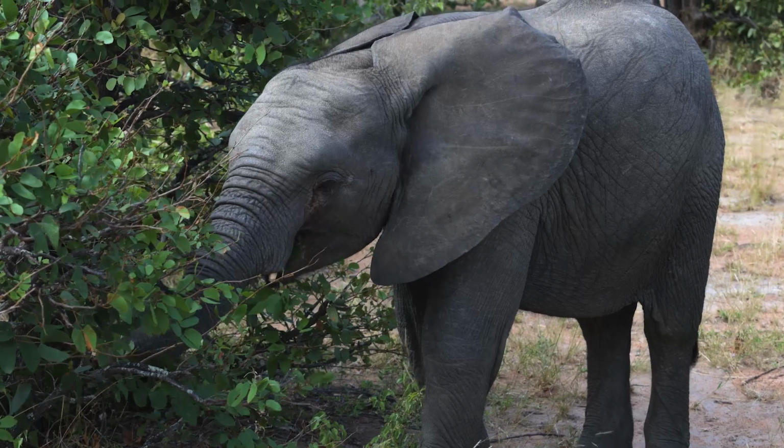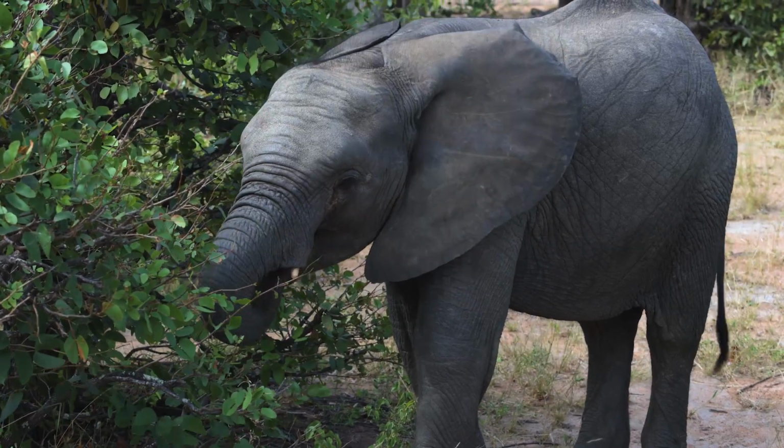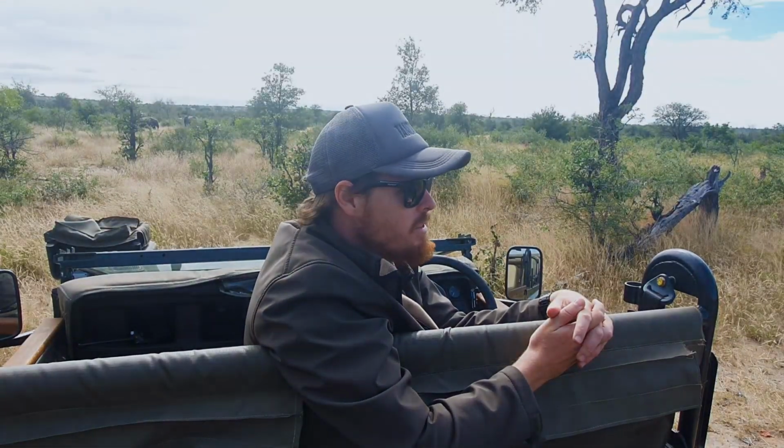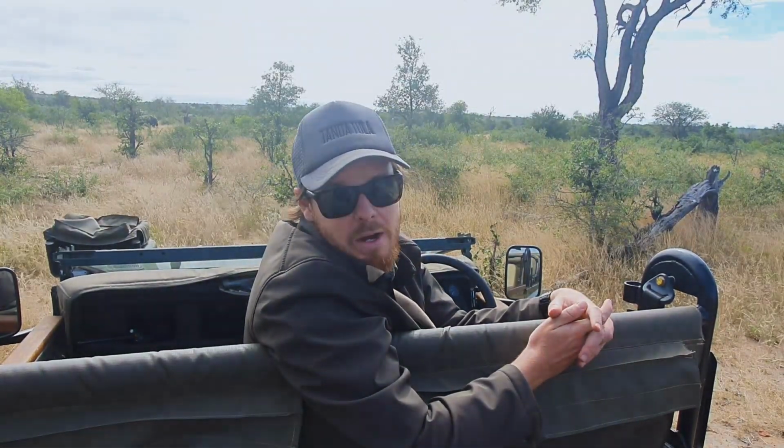At the moment though, this herd that we've come across, and around us, is probably a good 10, 15, maybe even 20 elephants. They're just getting their breakfast for the day.